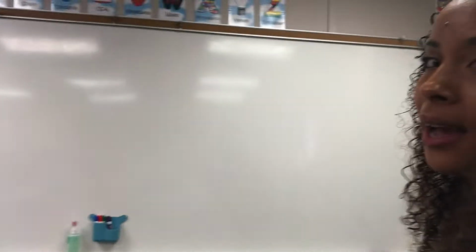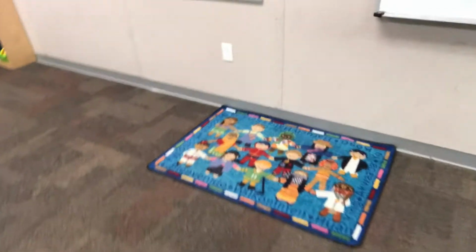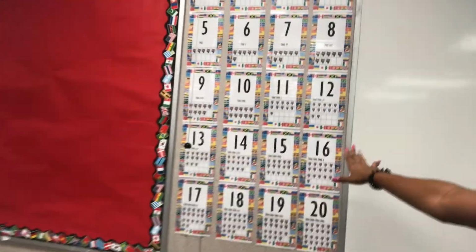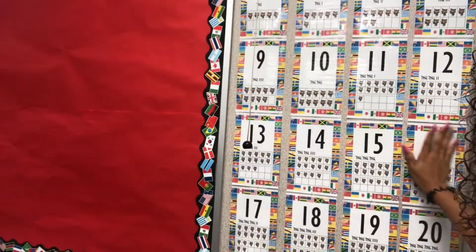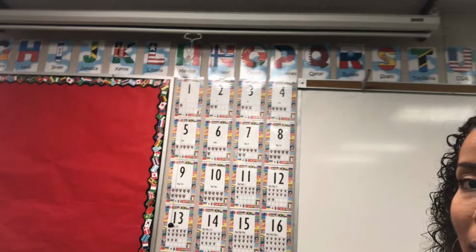I put up my Pledge of Allegiance sign. I cleaned off my whiteboard. I actually want to section this off, so hopefully I can do that next week. I got my rug here. It's my multicultural rug. I put up my numbers, international flag themed numbers. I also put up my international themed letters.